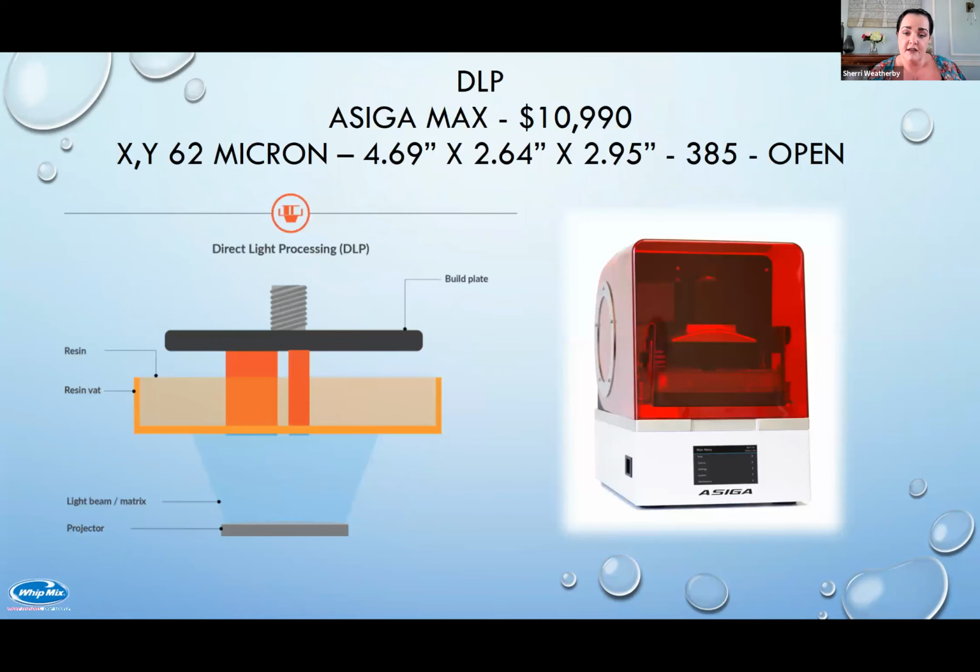Let's see. Then we move on to the Asiga Max. Not just because I sell this printer, but it is definitely one of my favorite printers, just because it's open, it's accurate, it's dependable, it's reliable. This printer retails just under $11,000 at $10,990. It has a decent build plate space of 4.69 by 2.64 inches for the XY. And then your Z-axis height, you've got 2.95 inches.